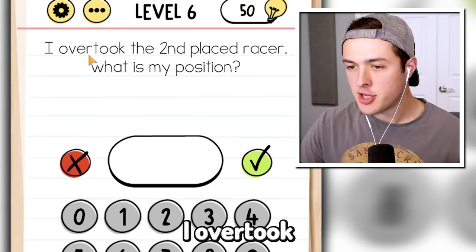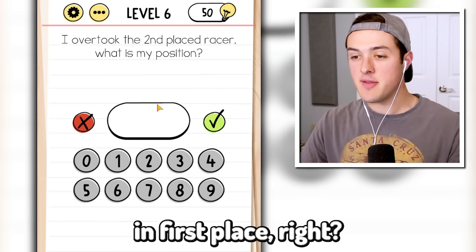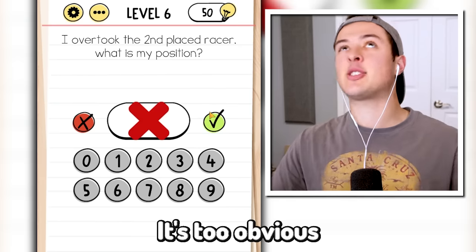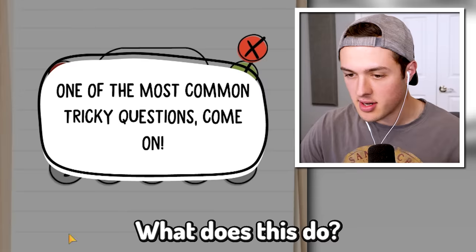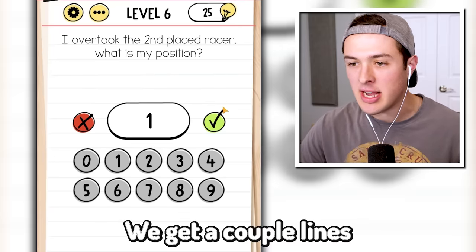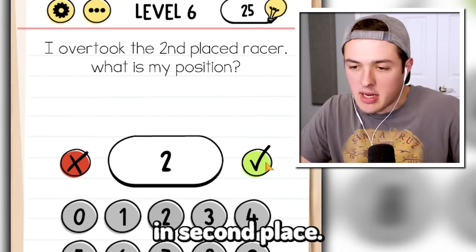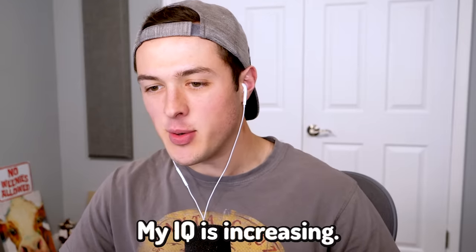What? I overtook the second placed racer. What is my position? You would be in first place, right? It's too obvious of an answer. What does this do? One of the most common tricky questions. Come on. All right, so that's a hint. We get a couple hints per round. Oh, you would be in second place because you overtook the second place racer. Ha ha ha. My IQ is increasing.